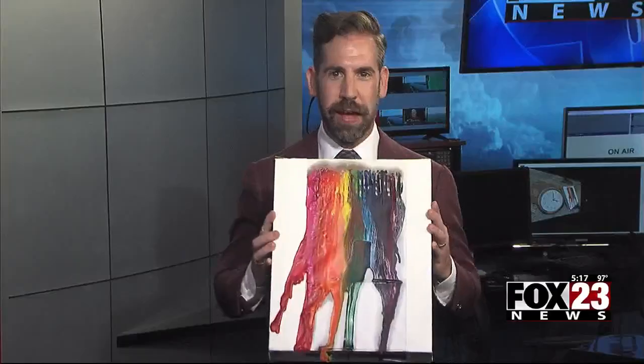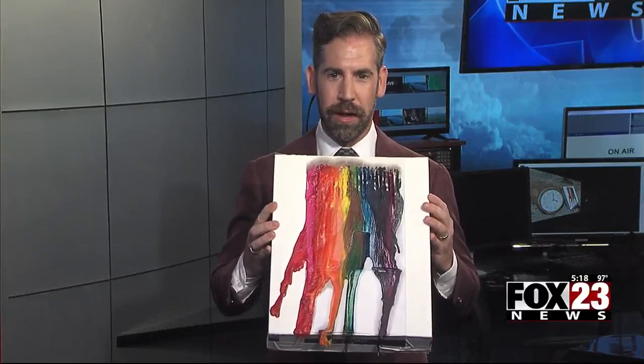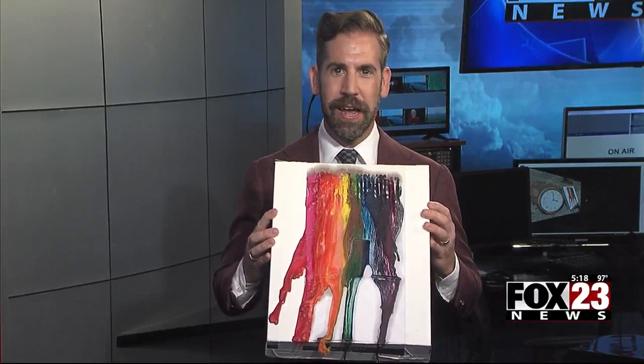Here's the end result that you can see right here, a nice rainbow array, something that you can do at home by mounting crayons to the top of a whiteboard and letting the sun and heat do the trick.